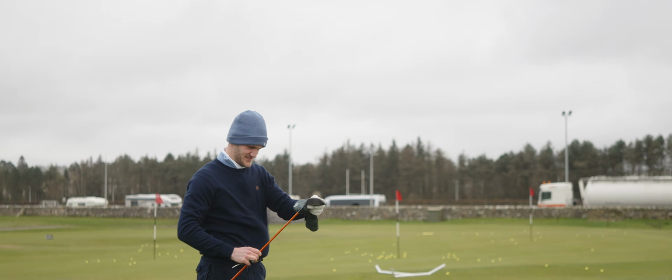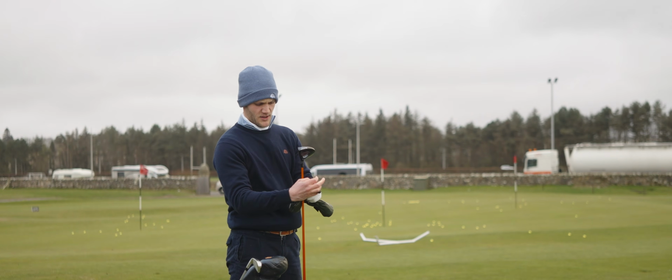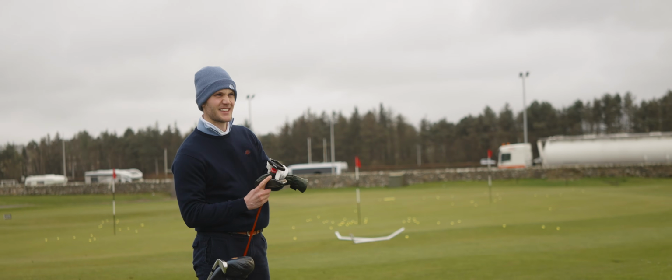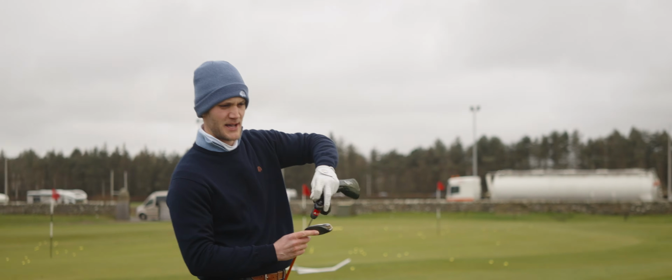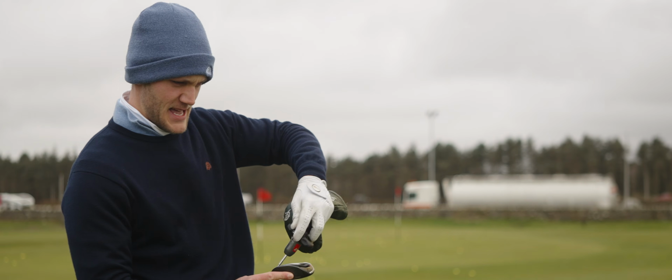Are you changing your driver shaft? No, I've just, obviously having caught a flight yesterday, I've got to make sure that the heads are back on. Top tip, that is, you always got to take adjustable heads off. Yeah. The bad baggage carriers nowadays get no respect.